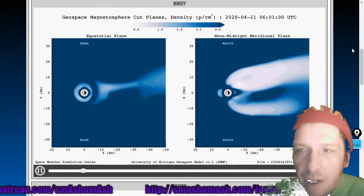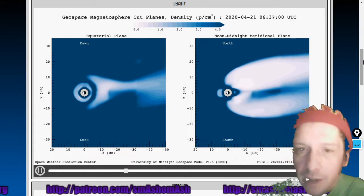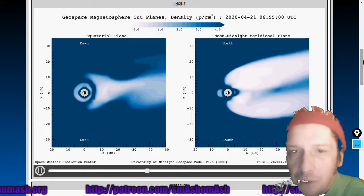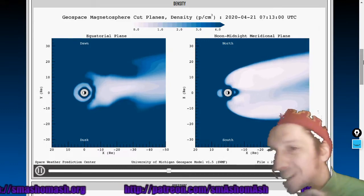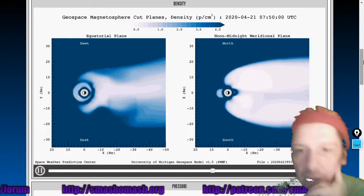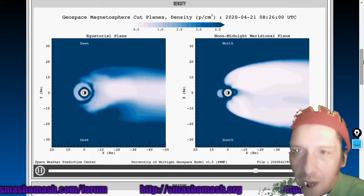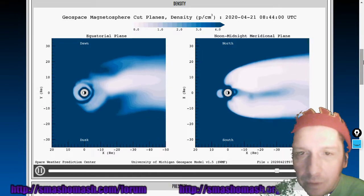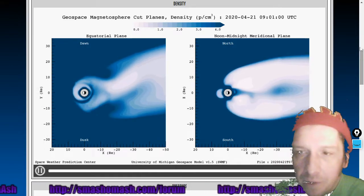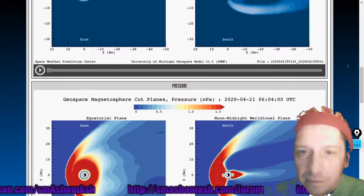Wow, very high density plasma environment. That could be the densest that we've ever reported, actually. Check it out. Check out the shape. And you're talking about protons per cubic centimeter here in terms of density. Keep in mind, high density is shown in dark blue and low density is shown in white. Well, that is an oddity if I've ever seen one. And next we're going to look at pressure, and there is a lot of pressure.